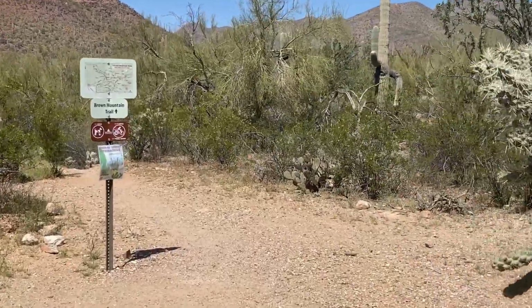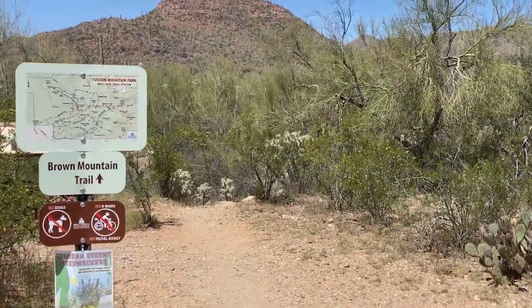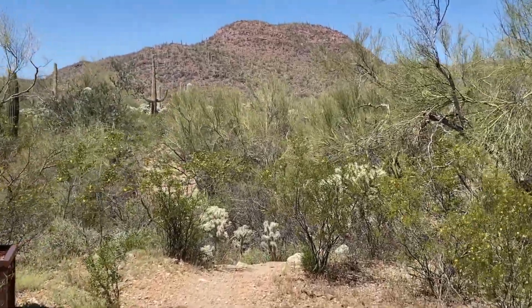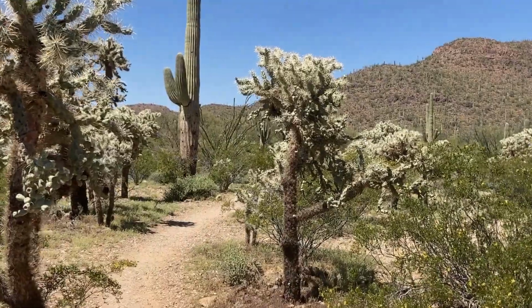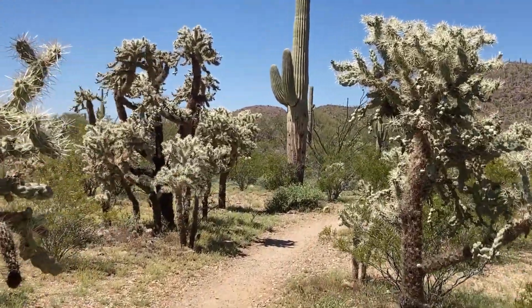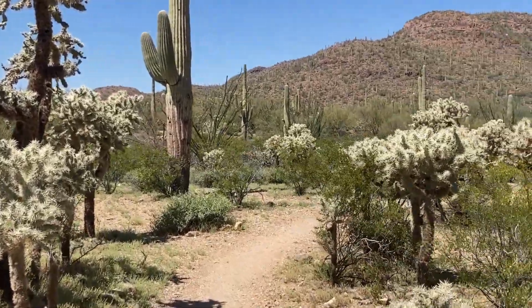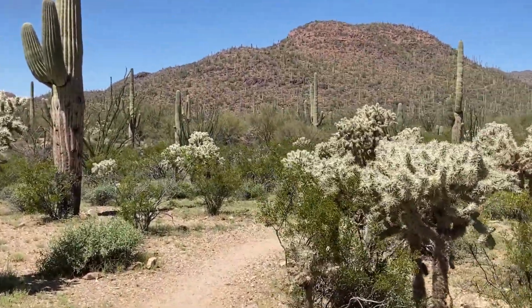The initial stretch of the Brown Mountain Trail offers an easy hike, characterized by mostly smooth terrain with minimal elevation gain. Within a short distance, hikers find themselves surrounded by desert flora, including chola, prickly pear, and towering saguaro cacti.